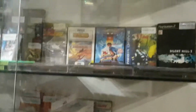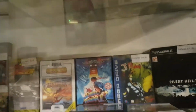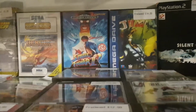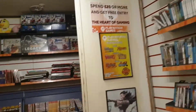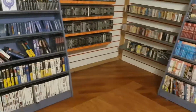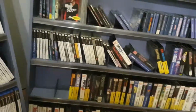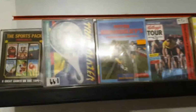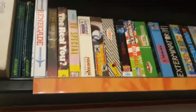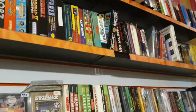As you can see, they're quite competitive when it comes to the pricing. I'm not sure about the condition of these games, but literally, they've got Street Fighter 2 on the Mega Drive. Fantastic game. Not as good as the SNES version, but hey, anyway, back to what I was talking about. So this spot, Heart of Gaming in Croydon, which is in the Whitgift Centre, it's just a fantastic place. We really enjoyed it. So there's a quick run through of it.